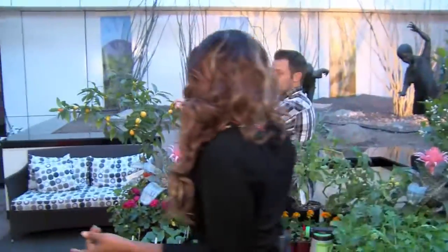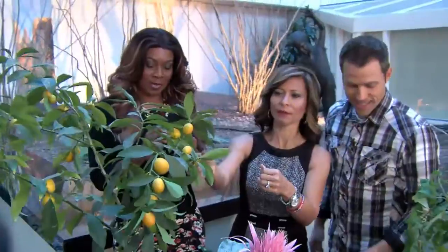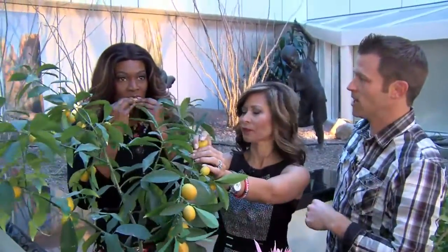This is a kumquat. Miwok kumquat. It's not just any kumquat. It's for you and me, right? Yes, pop one of those off. Do you have to peel the skin off? No, you don't have to peel it. Just pop the whole thing in your mouth. Come on, just eat it. Mm. Isn't that delicious? This is why we love him.